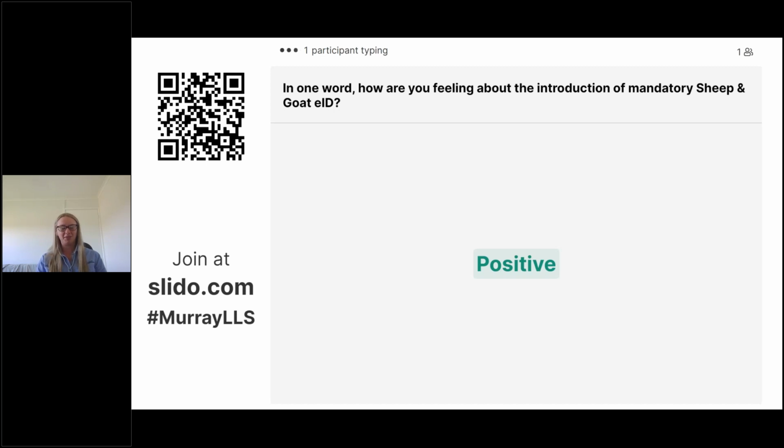Positive, that's a great one to start off with. Oh, and optimistic. Seems like, at least at the start, we've got a good positive audience, so you're aware of what's going to happen and hopefully the benefits of it. All right, I'm not sure if anyone else is thinking of any other words that you'd like to add into that one. All right, well, I might move on just for the sake of time.